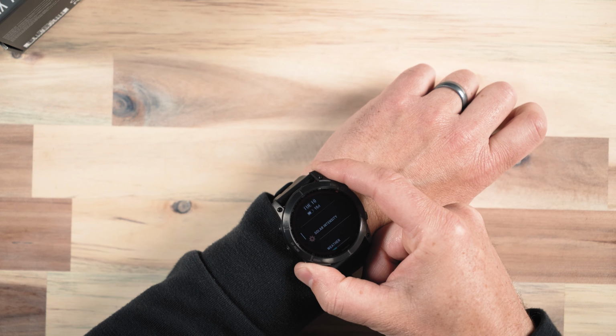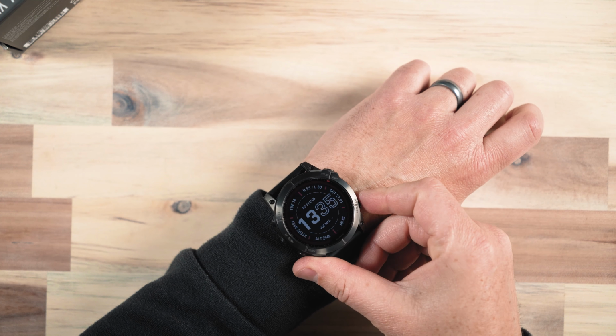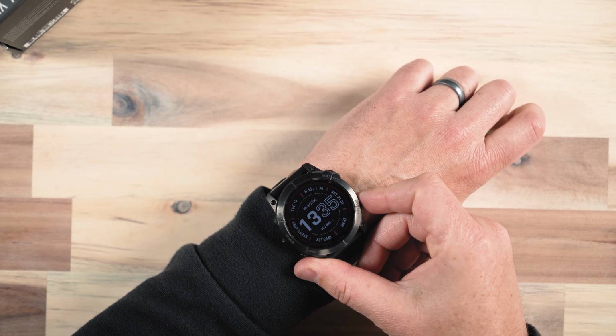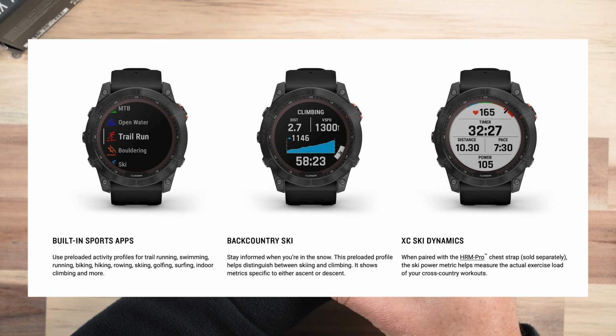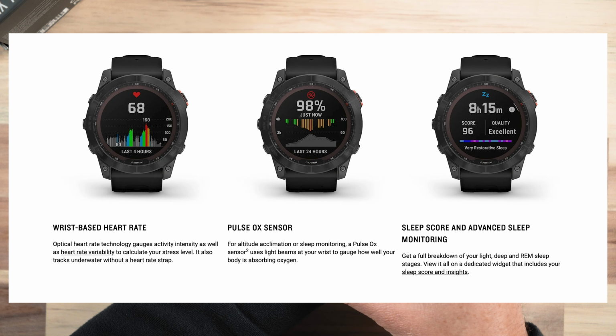So one of the things that I decided I wanted this device for was its ability to track more things than an Apple Watch does. This Garmin device has so many built-in features as far as sports and what it can track and what it can connect to that it makes the Apple Watch look like a beginner's device.